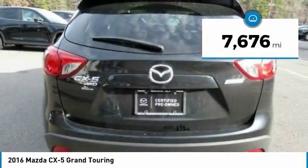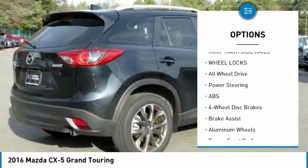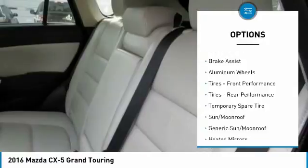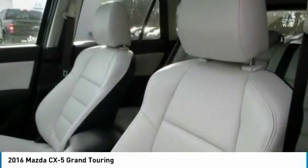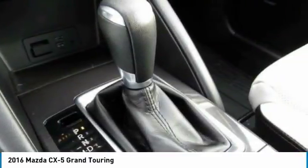Here are some of this vehicle's great options: stability control, traction control, keyless entry, anti-lock braking system, all-wheel drive, steering wheel audio controls, backup camera, leather-wrapped steering wheel, Bluetooth, power steering. Wouldn't you look great in this vehicle? Stop in today and see for yourself.